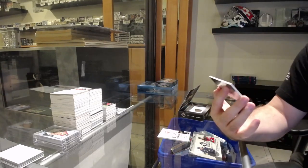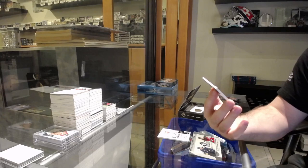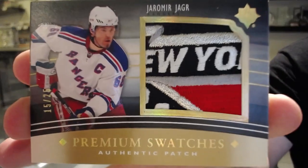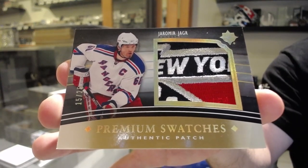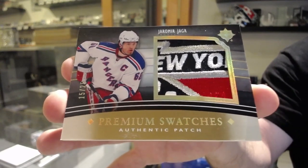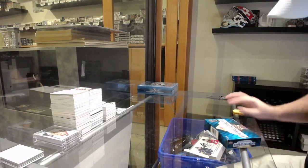We've got numbered to 25, premium swatches for the Rangers. Jaromir Jagr. Ew, yo. I feel like that's what it says. Jagr out of 25 patch. That is huge. Damn. That is awesome. That is a sick patch with a sick player. Incredible.